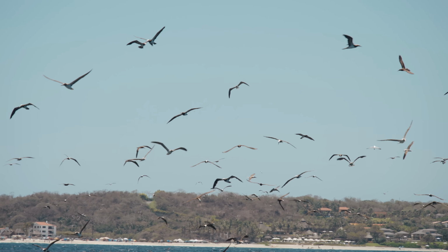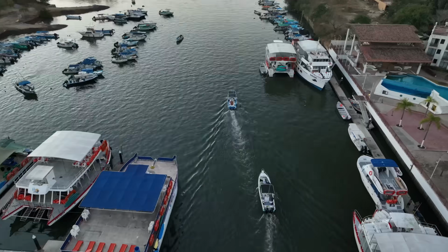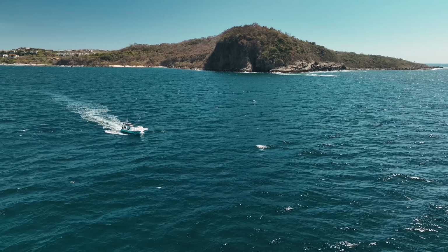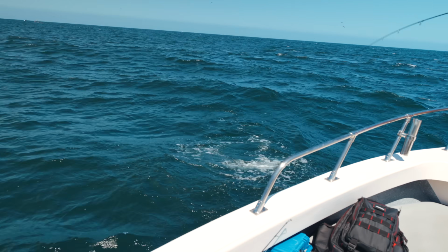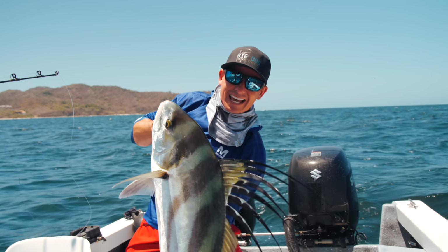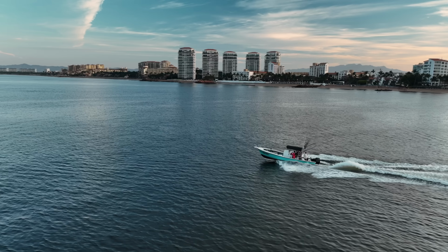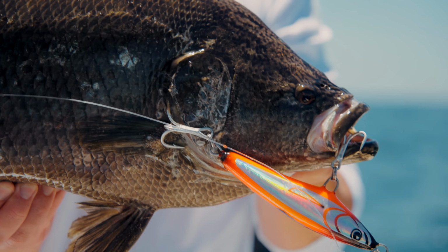Good morning, everybody. Victor here, and welcome back to Puerto Vallarta, Mexico. In the last episode, we were inshore fishing with our good friends from High Tide Charters. Oh my God! Look at that, baby! That's a rooster! Yes, thank you sir! We switched gears and headed offshore in search of the many species found off the Mexican coast.